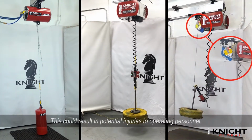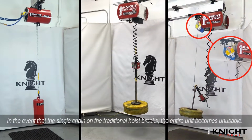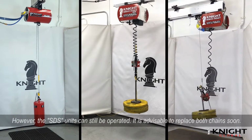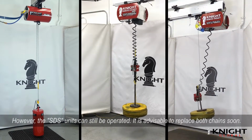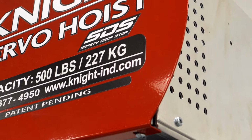In addition, the conventional drop stop causes extreme swinging, and the entire unit is now unusable until the hoist can be repaired. As demonstrated, the SDS units are still operable. It is advisable to replace both chains soon.